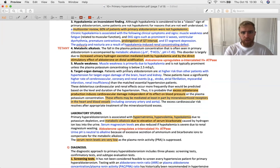Metabolic alkalosis: trading protons with sodium, ENaC, alpha intercalated cell, proton ATPase, makes sense. This could result in tetany. This could give you the symptom of tetany. And so what ion imbalance do we associate with tetany? Hypocalcemia, yes. So why does an alkalosis give you symptoms of hypocalcemia?